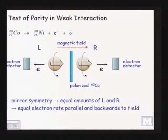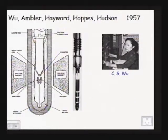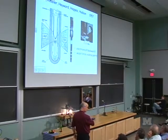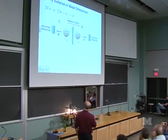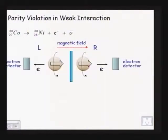Now, you can't observe the spin, but the spin has been set up by aligning the nuclei with a magnetic field. So you would look at the direction of the beta electron with respect to the magnetic field. And you better see the same number going forward and backward with respect to the field. The experiment was performed by a team put together by the great experimental physicist C.S. Wu. And the answer is that the electrons all went backwards. Right? That this beta decay violates parity.